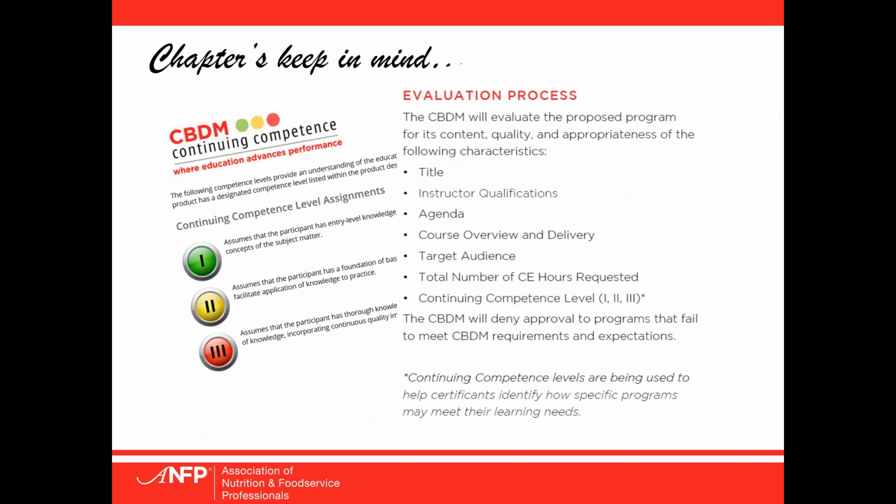Okay, so when we talk about continuing competencies and evaluating our processes, when you send all your information into ANFP, it gets vetted and we evaluate it in regards to the things that we ask you to send us. We look at where it lies on the continuing competencies. We have set competency levels through the CBDM board: competency level 1, 2, and 3. On the next slide we'll talk a little more about specifics.